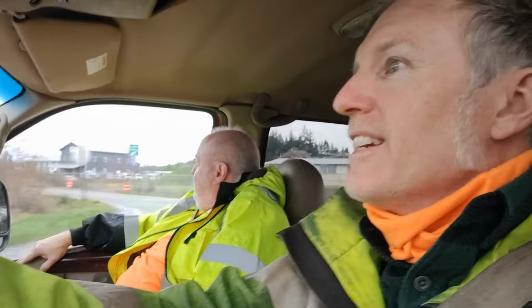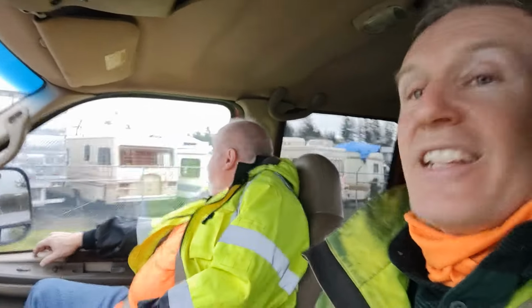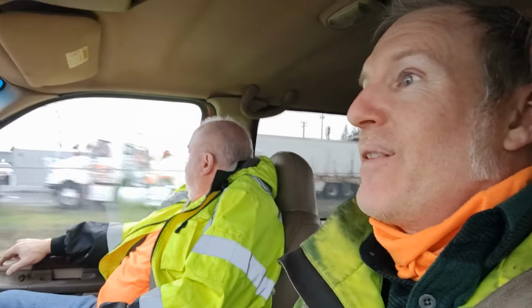Oh, hey, here's one of our local tow yards. Oh, wow. I saw that one in town. They're collecting RVs because they don't know what to do with them. And, well, we found a solution.